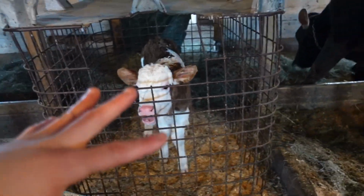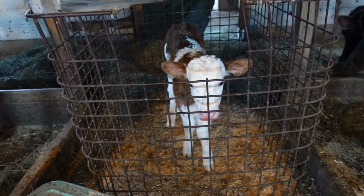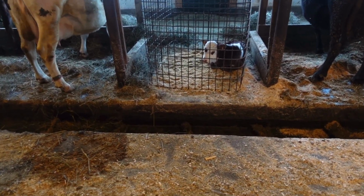So we've had 2 girls, and then we had these 2 boys. Both of these boys are sold as well, so they'll be going in a few days. He needs to stay here for a while because he still needs to have his colostrum. He is probably ready to go. I think he might be going today.